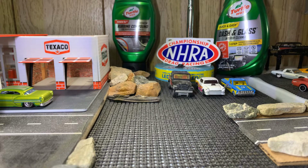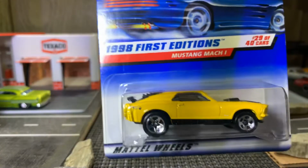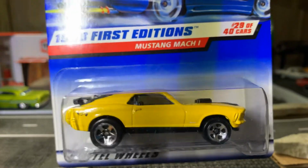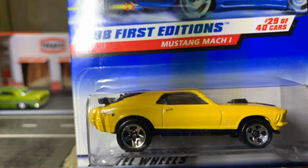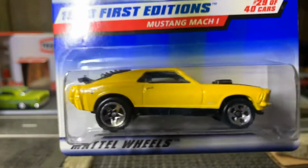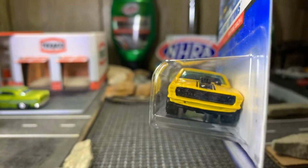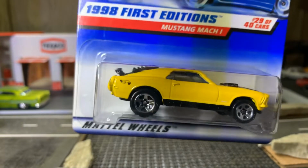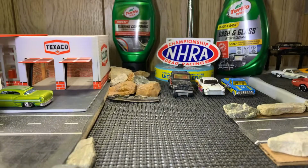Okay, guys, this one I have, but I do not have this paint variation, so this one will stay in my collection. 1998 or 99 Mustang Mach 1. And this one's pretty cool looking. Like this one, I do have a couple styles of this one, or paint variations. So guys, there's that one. Got a few more left, two more. Yep, that's it. Okay.